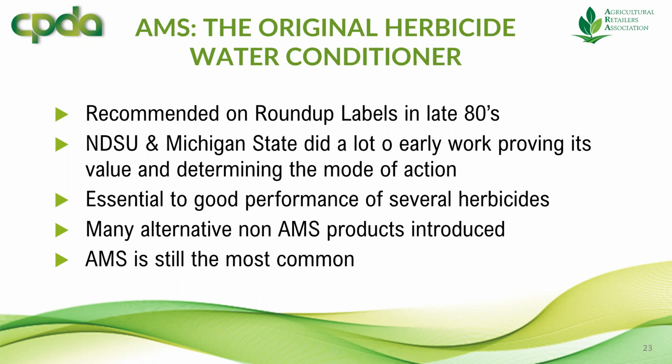And one of the things that's come out of this long work with ammonium sulfate is the introduction of alternatives to ammonium sulfate. Many of these alternatives are liquids, easier to mix, easier to use, and a lot of them have been introduced and have some advantages over AMS alone. But still today, AMS is by far the most common.